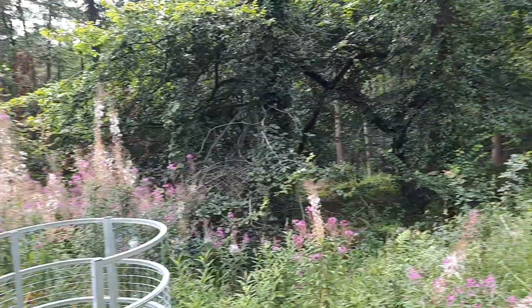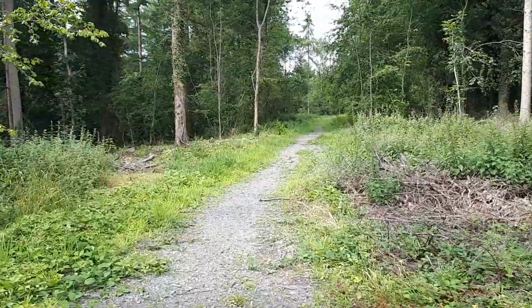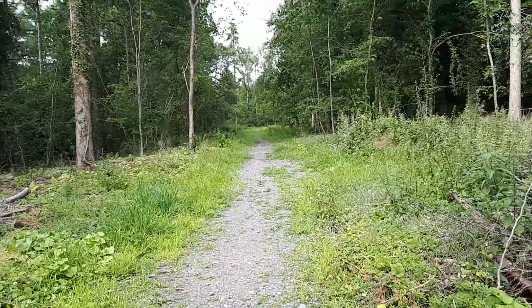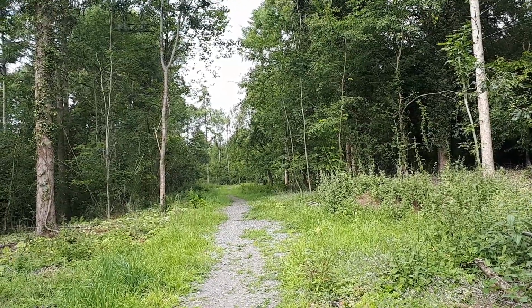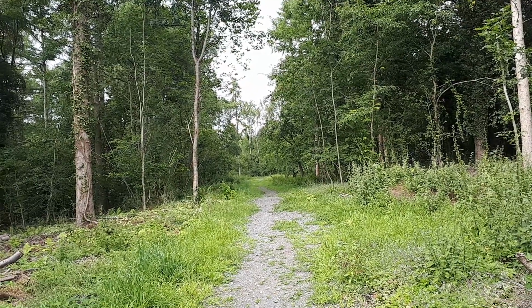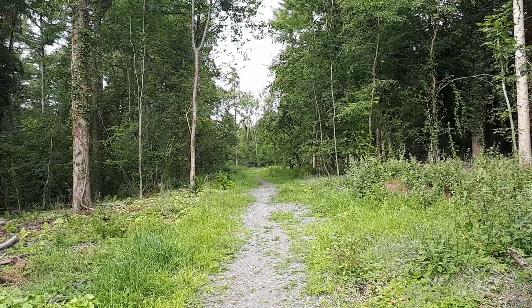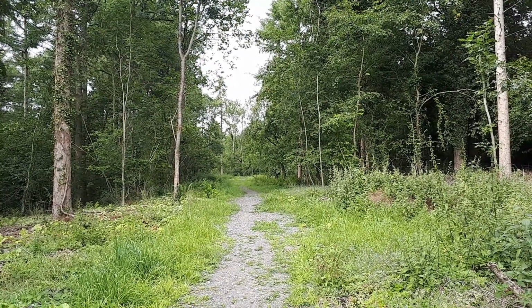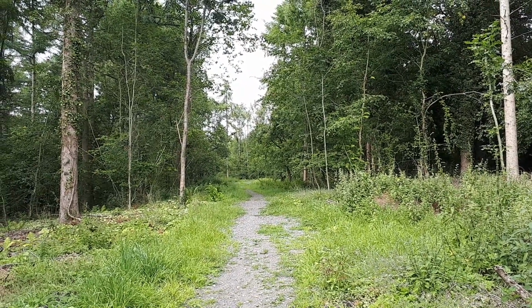But what we're going to do now, now we're here, is explore along this path and revisit a couple of points we saw in last week's video, Coalbrookdale, before we continue and explore somewhere new. So yeah, I'm not going to video record every step of this path along here because most of it was seen in last week's video. So what we're going to do is skip ahead to a couple of key points and we're going to go from there. See you in a moment.